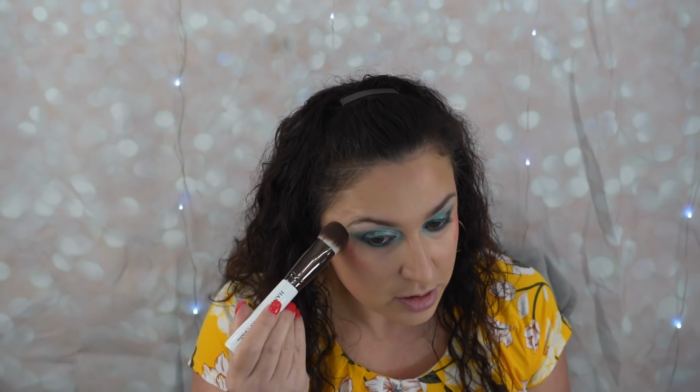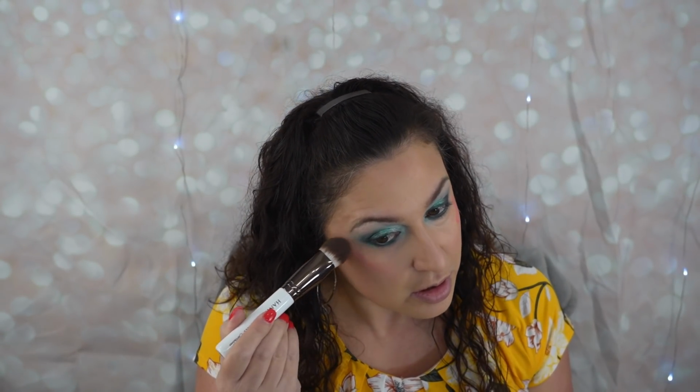I want to see how this puff paint goes over powder, so I'm going to try it over my powder. I'll put a little bit more on, and I'll go back in with, I'm going to take the Hank & Henry Christina brush. It's a really soft brush. It's really dome like that. It's really a cool, neat brush, and I'm going to use that. I'll try to. That is so pretty.